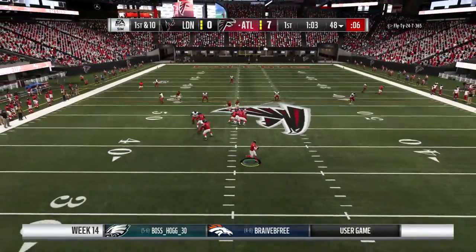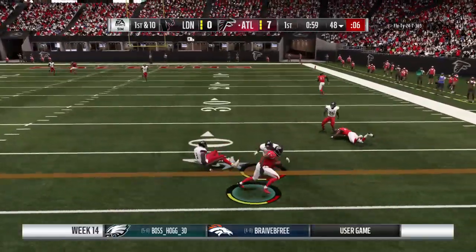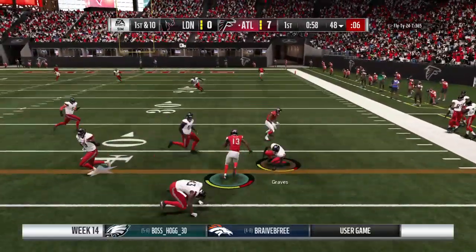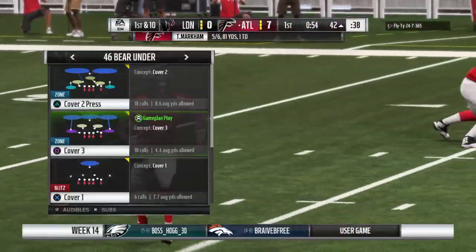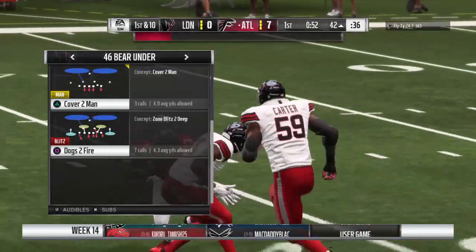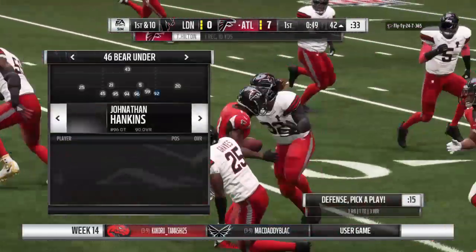Back to throw now on 1st down. Flush to his right. It's complete here to T.Y. Hilton. And taking it across midfield and inside the 45. They get 10 more there, and I believe that'll be enough for another 1st down. It will.